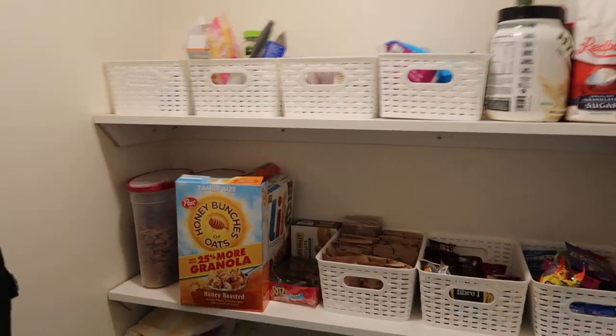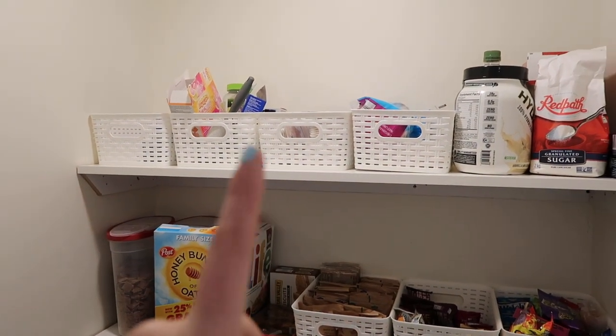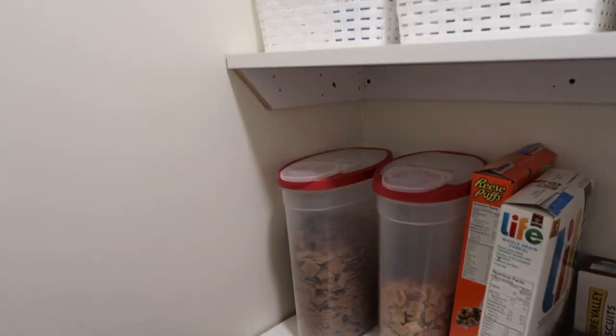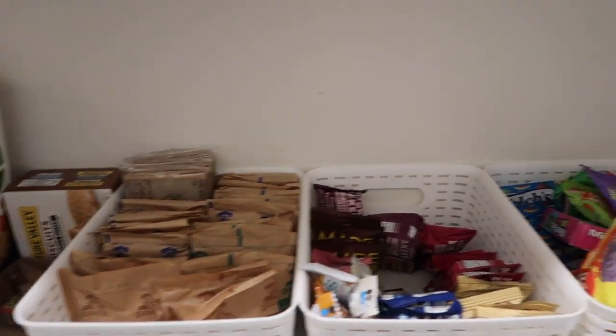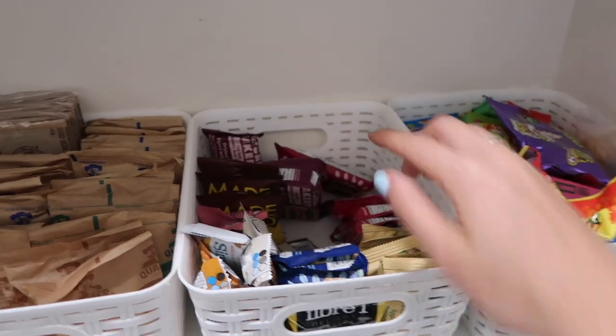So up here it's pretty much like medicine. What's up there? Oh, Q-tips. I have some crackers and stuff in there. Here I have some cereal bins and extra cereal if you know me. I love my cereal. Then I have a whole bin of oatmeal because I also love oatmeal. Granola bars, which I always keep an extra stash in the cupboard, so I'm going to have to refill those.